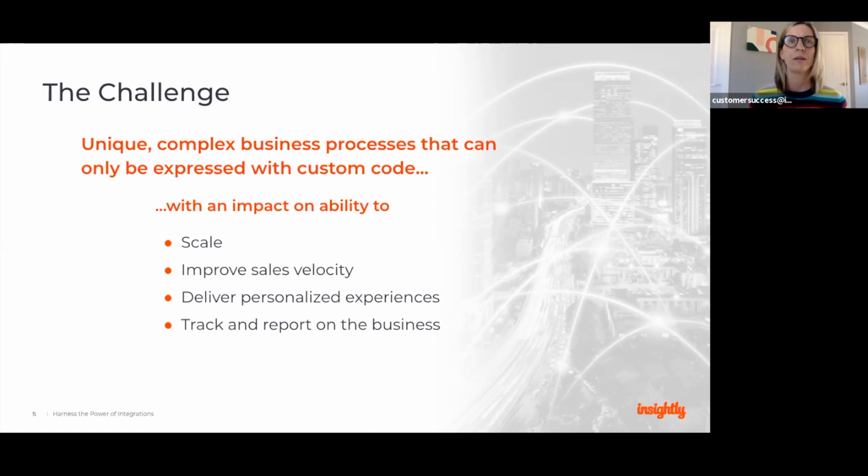The main point here is that Lambda is one tool in a broader integration toolkit. It's not really efficient to use it for every single integration challenge that you might be faced with. You want to use Lambdas in a really laser-focused way, and you want to use Lambdas when there's not a simpler solution to integrating Insightly with other applications.